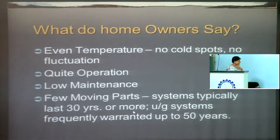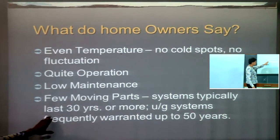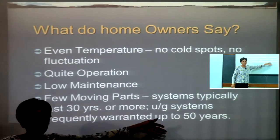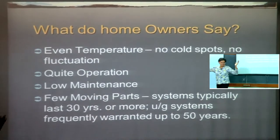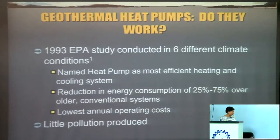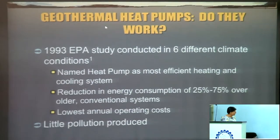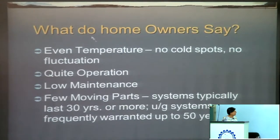Another thing people wanted to tell about is the reliability. Last 30 years or more, or even 50 years, the lifetime is very, very high. And in fact, it was proven. I will show you some examples of that also. And now going back, do geothermal heat pumps really work? Yes, the reliability has already been proved in the 1993 EPA.